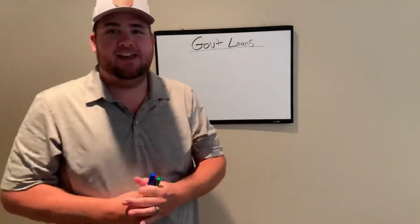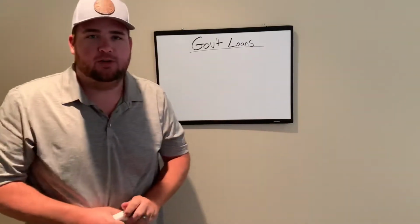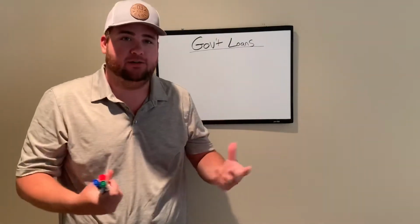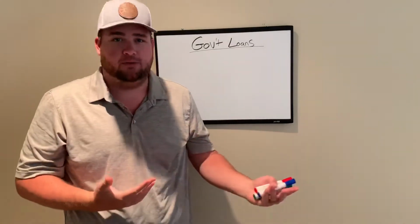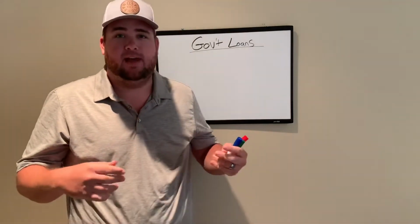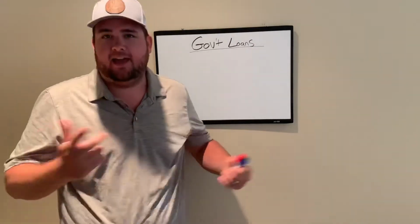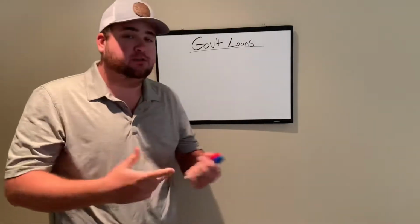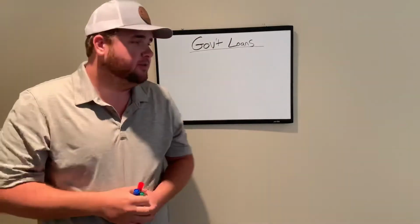So today we are talking about government loans. When you go to purchase a house, there are different loan options, and it's very important that you know what options are out there. A lot of people don't have cash to buy a house. That's obviously option number one, having a cash sale. Maybe if you sold your house and you want to use all that cash to buy another one, if you're downsizing, you can always do that.